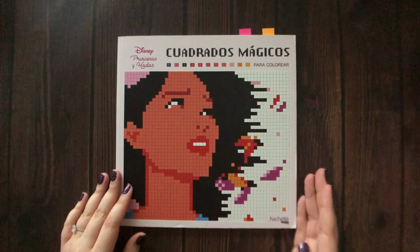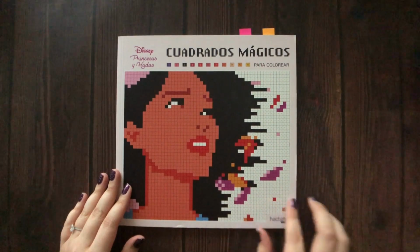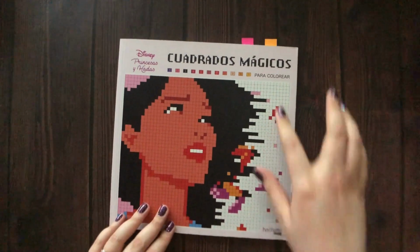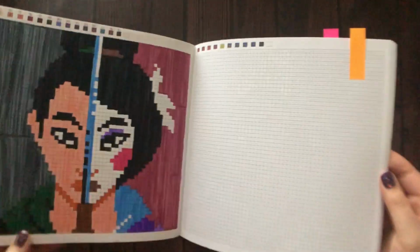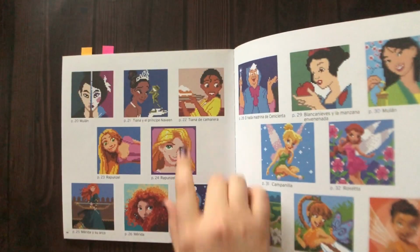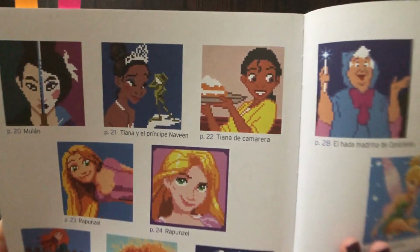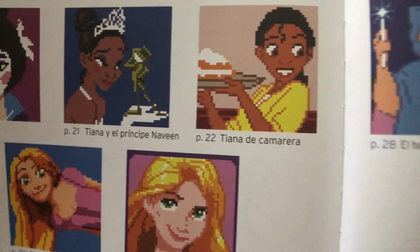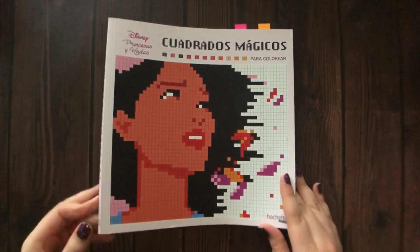So I decided to go to one of the other books that I'm trying to complete at some point, hopefully in 2021. This is Cuadrados Mágicos, the Achet Heroes, Princesses and Fairies. I'm doing, oh well, you're not going to be able to see what I'm doing. I'm doing this page, which I promise has a hair bun. So I'll show you what it looks like when it'll be done. It'll be Tiana, and you can see her little hair bun here with Prince Naveen as a frog. So that is my hair bun from Princesses and Fairies.